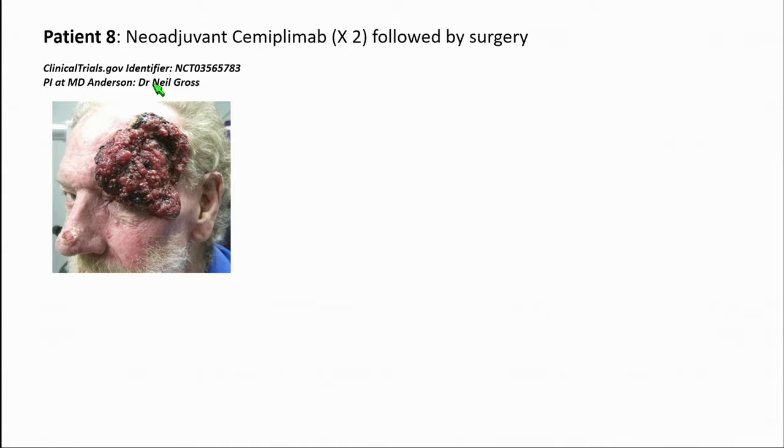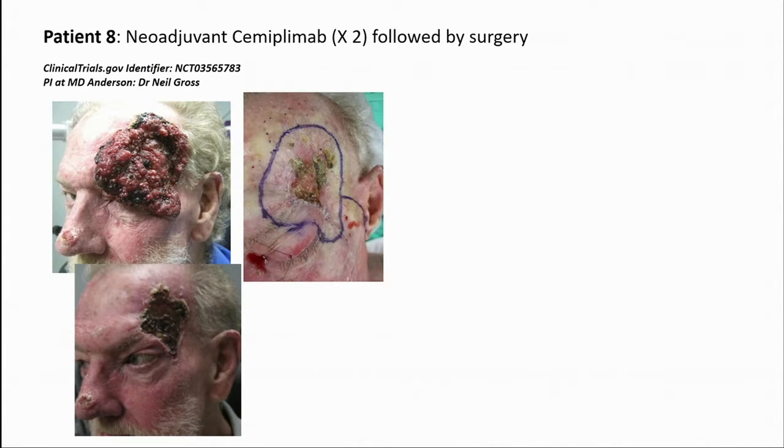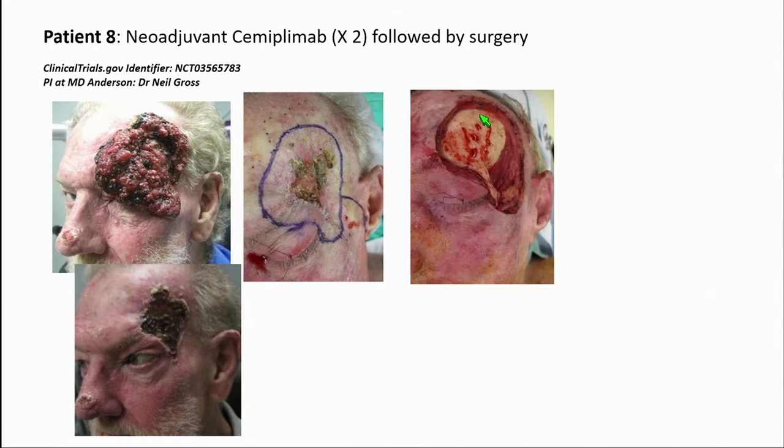This is a clinical trial that is available at MD Anderson, and I think now is going to be open at other sites. For these locally advanced cutaneous squamous cell carcinomas, they only get 2 doses of cemiplimab, and then they go on to surgery. You can see the resolution of this lesion just after 2 doses. And then surgery is done for histologic evaluation, and lo and behold, there is complete response of squamous cell carcinoma. This patient only had some squamous cell carcinoma in situ remaining at one edge.